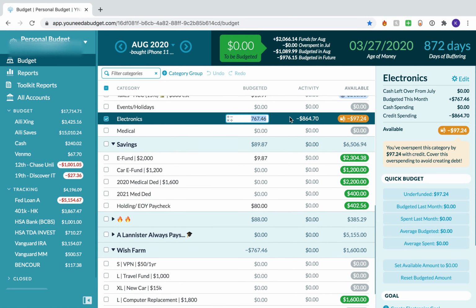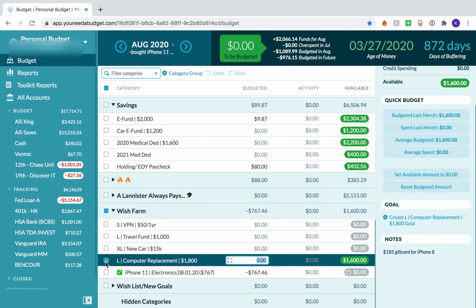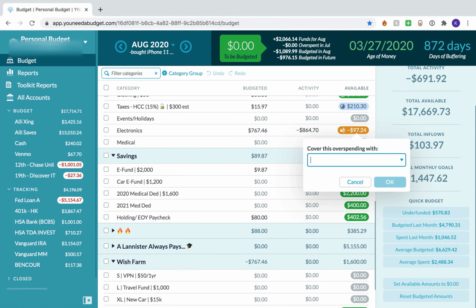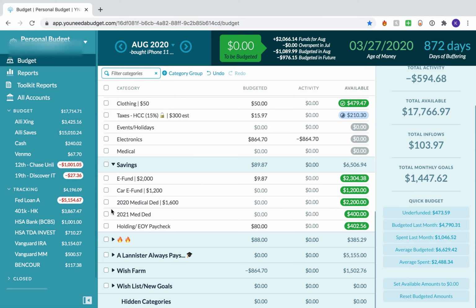But just two things to know with this: I am trading in an iPhone 8 Plus and an iPhone 7. And I should be getting at least some partial credit back to my credit card. It should be around $50 going back into getting reimbursed to my credit card. And then I am getting a $185 gift card from Apple for the iPhone 8. So I'll be using that gift card towards my computer replacement. And because I am getting that money back, I'm going to go ahead and cover this overspending with the computer replacement category so that my overspending is done. I don't have to worry about that, and I can just pay off the card when it comes due.